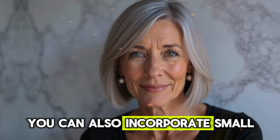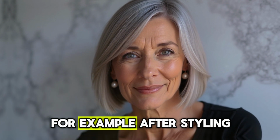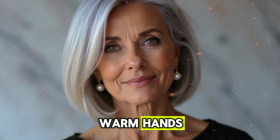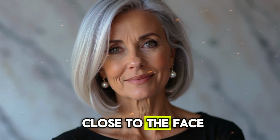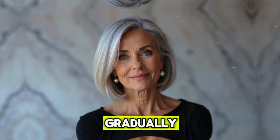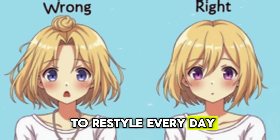You can also incorporate small daily habits to maintain the baseline shape longer. For example, after styling, gently smooth the baseline with clean, warm hands, or clip the hair close to the face for a few minutes while it's still warm to lock the curve. Gradually, your hair will learn to fall in the right place, and you won't need to restyle every day.